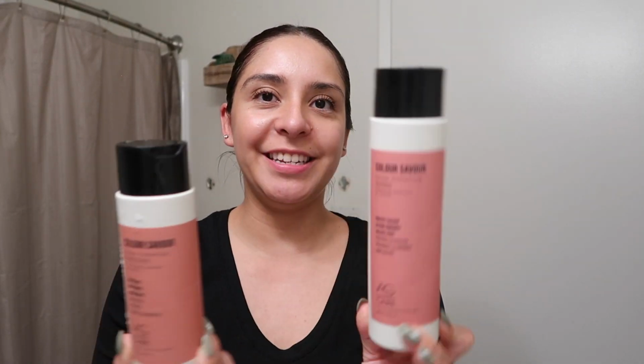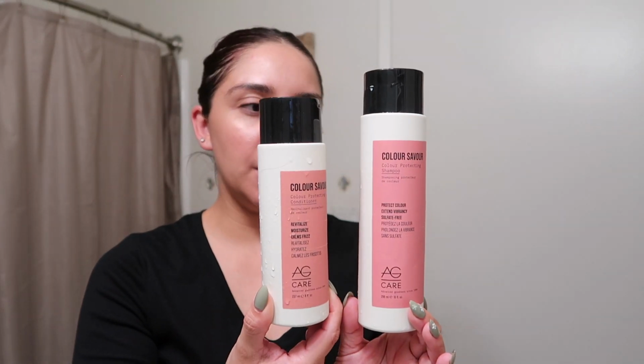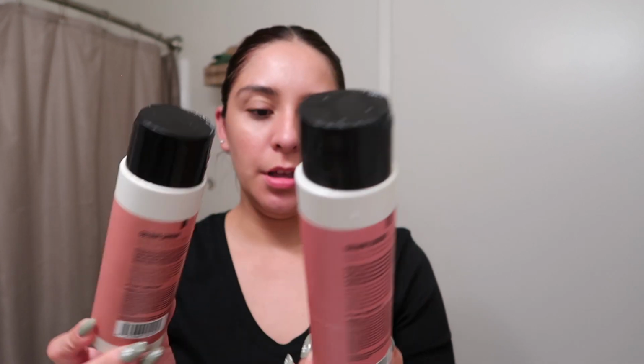So I will show you guys what I use in the shower. I have been using the AG Care Color Saver, and I'm gonna be honest, it does dry out my scalp a little bit more than usual, but it's not too bad. The conditioner really does leave my ends nice and moist, but of course after a few days they get dry.